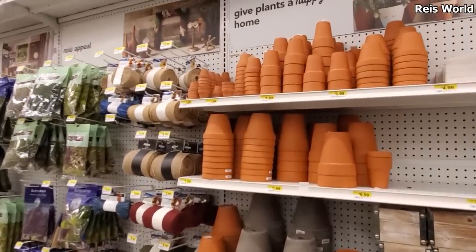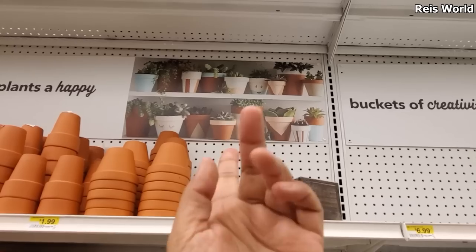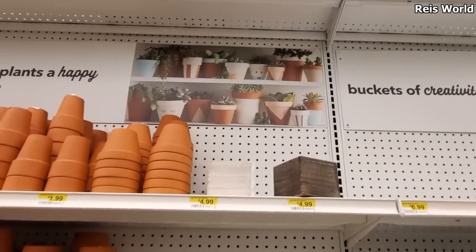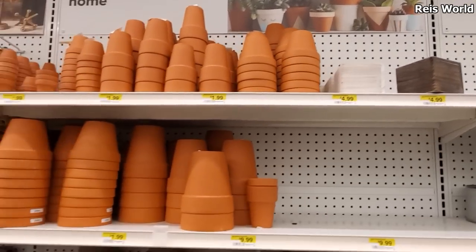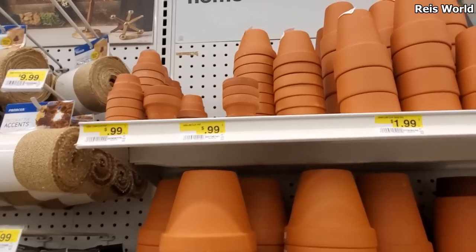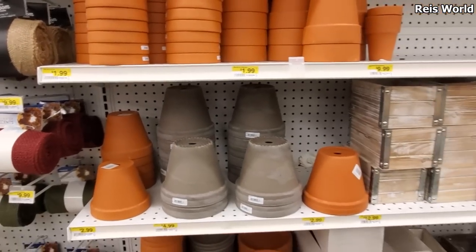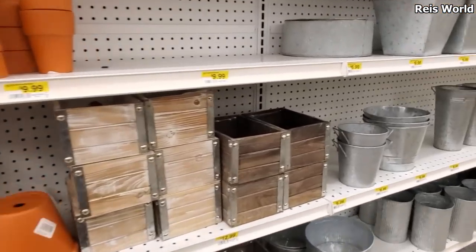Look at the tiny little pots. So cute. And I love how you could paint them yourself. Like, I love pots with a face on it. Those are my thing. So they're pretty much $2 here. And for the very, very tiny one right here, those are going to be $99. Really, really cute.